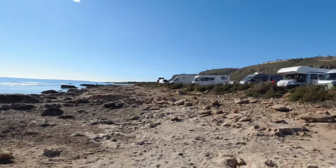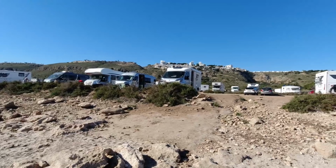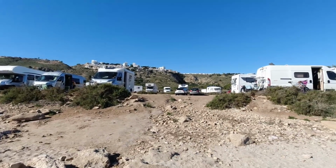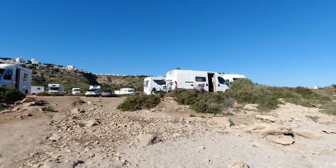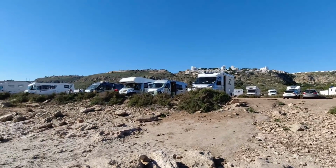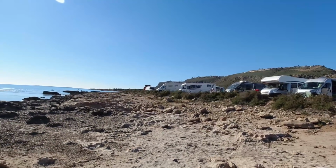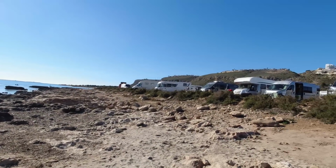Another view of last night's site at Santa Pola. I'll put some more details on the screen, but suffice to say it's between Gran Alicante and Santa Pola on the coast road. There's a few places you can stop. Police have been round a few times, no problem.